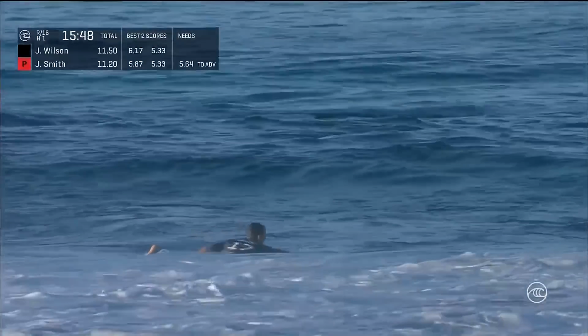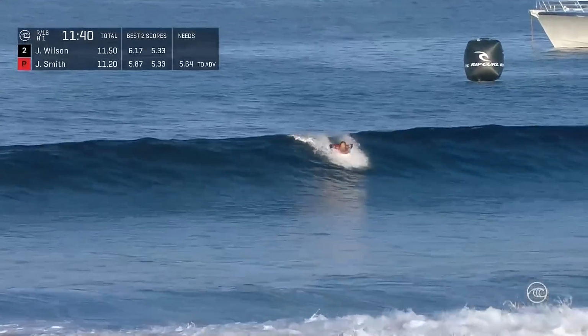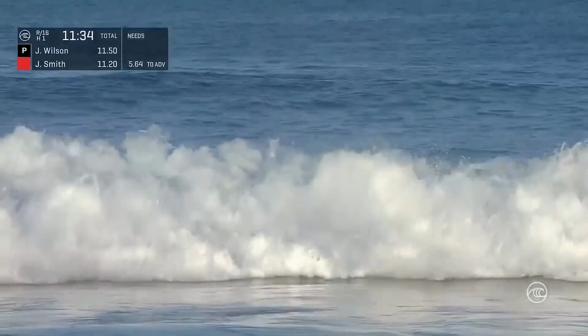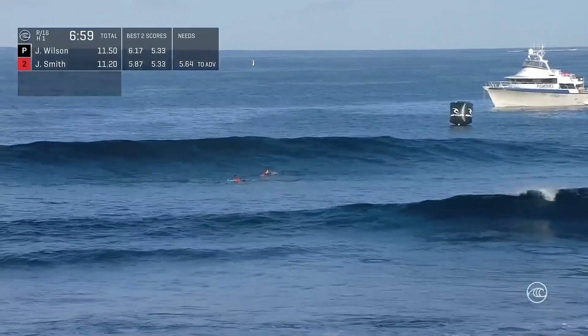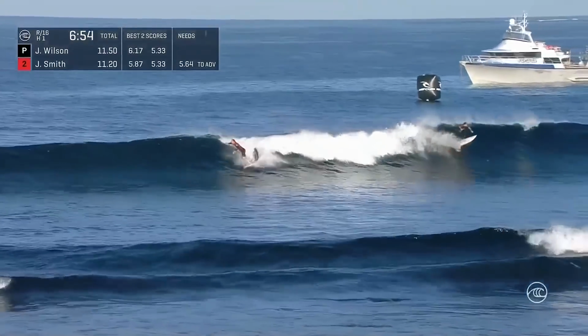One of the best above the lip in the game. And Professor Lenny, throughout the last couple of days, teaching us all so much about this island, as we've got Jordy Smith up and out, still chasing a 5.64 to take the lead. Wilson has made finals day in the last couple of attempts to go for a win on that daunting left-hander.